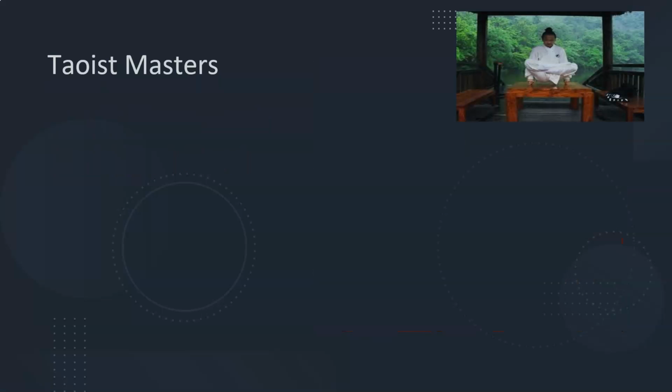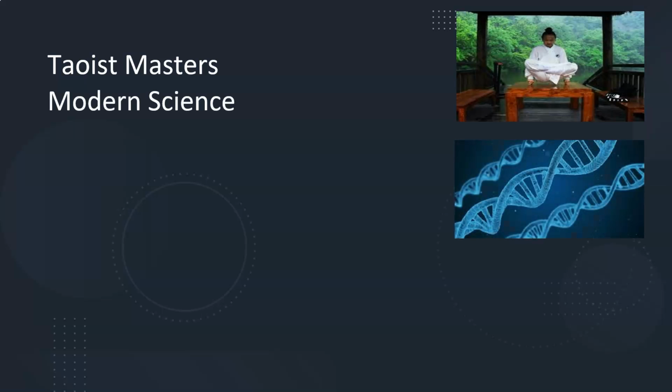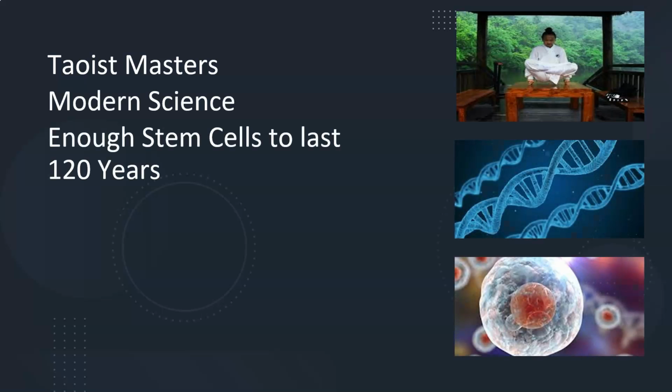Ancient Taoist masters said we had ample essence to live to be 120 years old. Modern science also says that we have enough adult stem cells stored in our marrow to be able to live to be 120 years old.